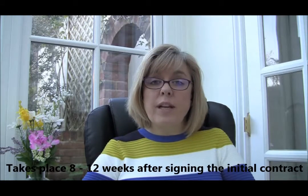The final stage of the process is the signing of the acte de vente, the final contract. This usually takes place between 8 and 12 weeks after the initial contract. This time period can be shorter or longer, particularly depending on whether you're purchasing with cash or a mortgage. If purchasing with cash, the process can take a lot less time.